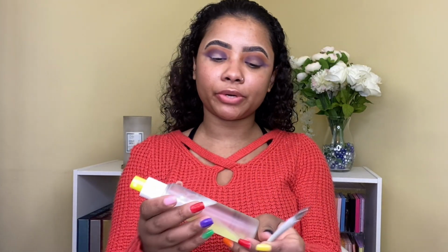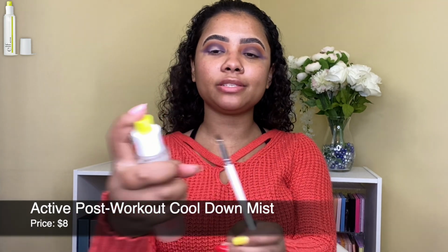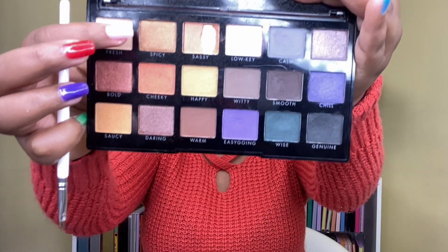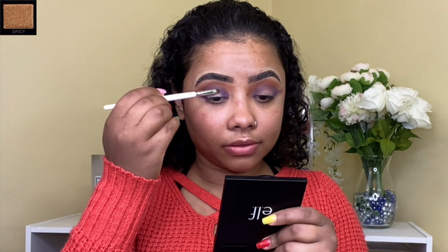And next I'm going to be taking another concealer brush and spraying it with this E.L.F Active Post-Workout Cool Down Mist, so I can get some metallic on there and it can be beaming, right? I don't know what metallic I should go for. So I'm going to go for that shade, and it's called Spicy. If it doesn't work out, we can always go for a different shade, right? I mean, it's not like it's the end of the world.